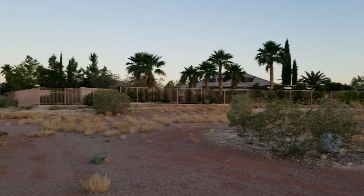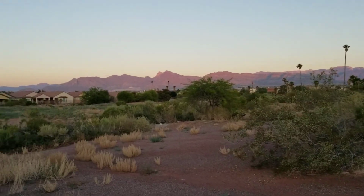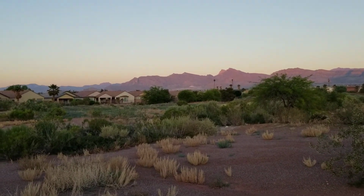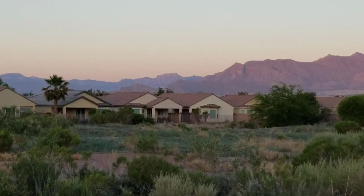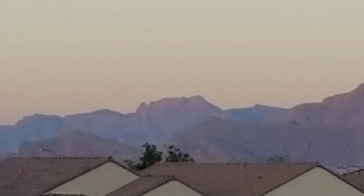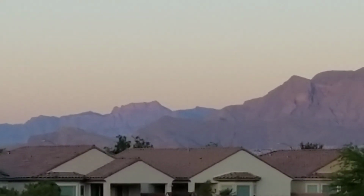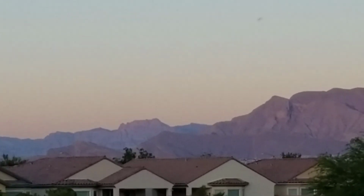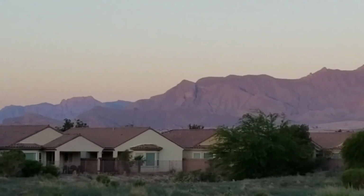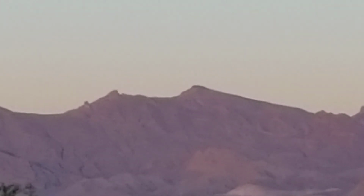So we pan around now and look what we have ahead of us. Here is, well, let's look over down this direction. We'll start down here and work our way up. There's Mount Wilson. And as I said, there's a page on Las Vegas area trails for each of these locations. Here is Damsel Peak.